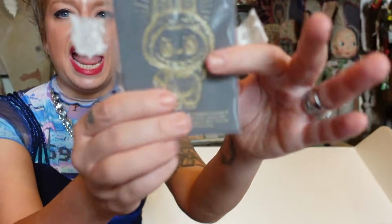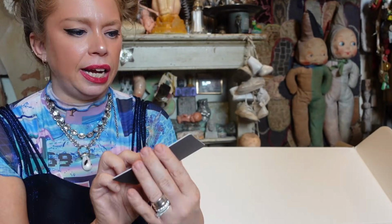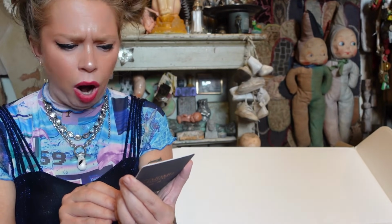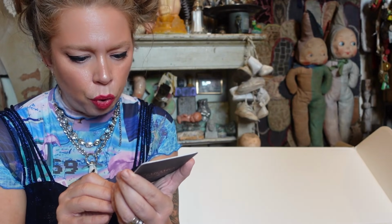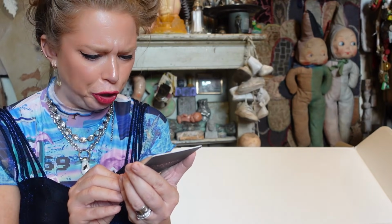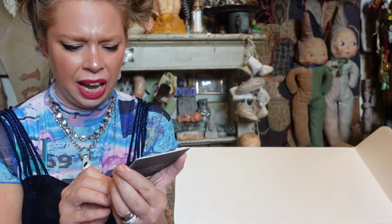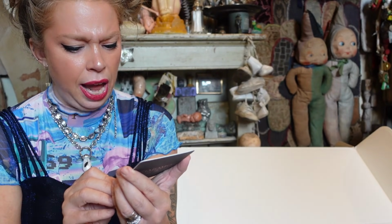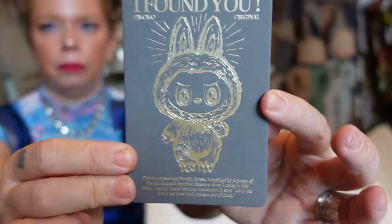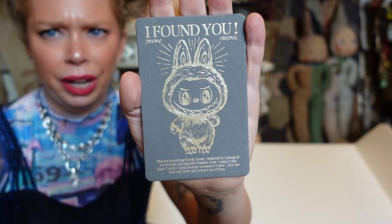All right, you guys, next point of verification y'all told me about is this thick cardboard card. And I can say it is really, really nice. So it says, I found you, Zimomo original. This is a mysterious Nordic forest inhabited by a group of the funniest and happiest treasure elves. I came to this place, luckily found its stone monument. It says, only the brave get here, and you are one of them. That made somewhat sense. As I just read it out loud.